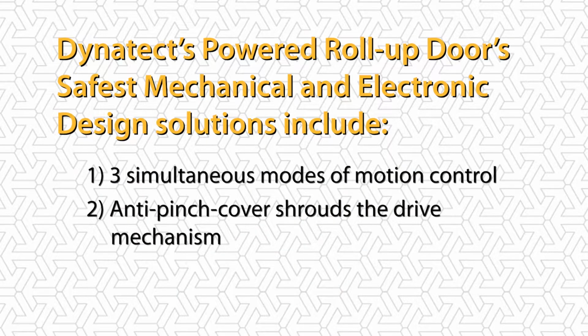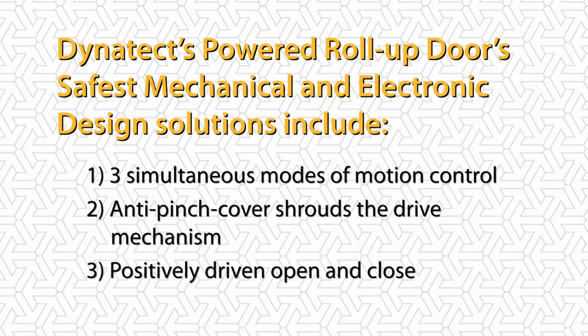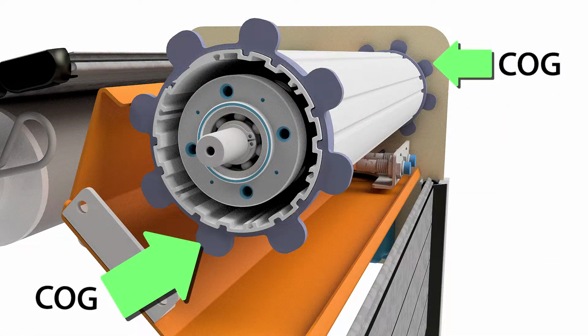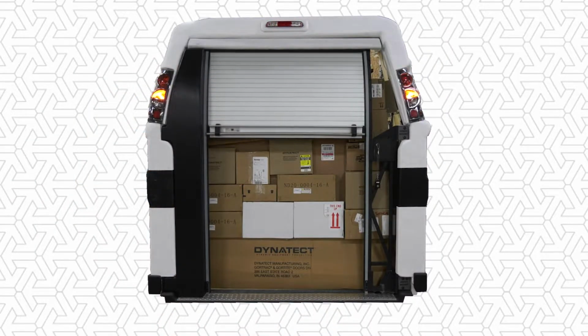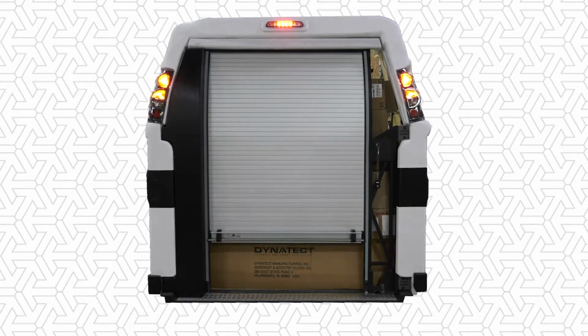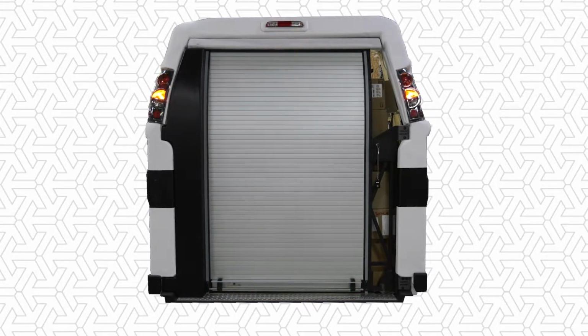The third safety solution is that the door is positively driven open and close. Some manual doors can drift open or closed when partially open or when on a hill. Dynatect's power door features cogs on both sides of the door to help eliminate this issue. These cogs positively drive the door open and closed. Other market offerings rely on gravity closing without cogs or only have cogs on one side. These competitive solutions do not maximize uniform motion, security, or consistent results on hills or slopes.